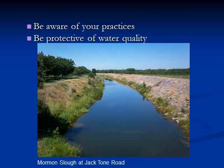So with that, this is the end of the presentation. Thank you for listening to me. I leave you with this: beware of your practices. Know what waterways are next to you. Make sure you're not drifting or running into those waterways. If we implement good best management practices, it benefits not only us in the agricultural community by having less monitoring that we have to do in the waterways, but it also is beneficial to the aquatic life and the drinking water in the environment we live in.